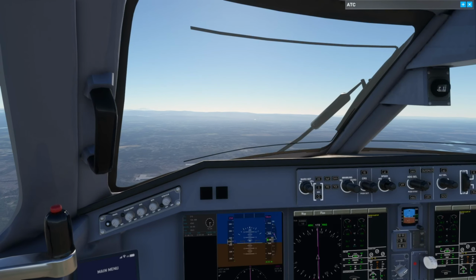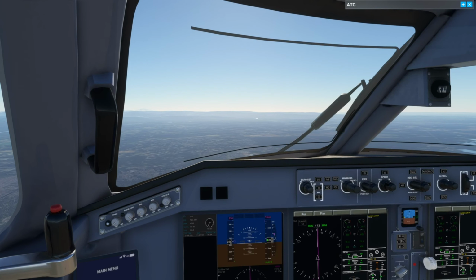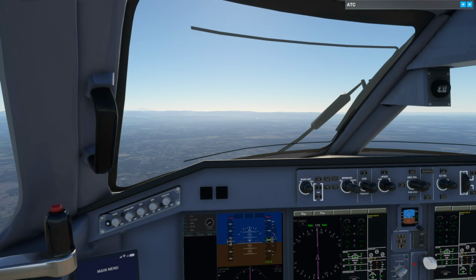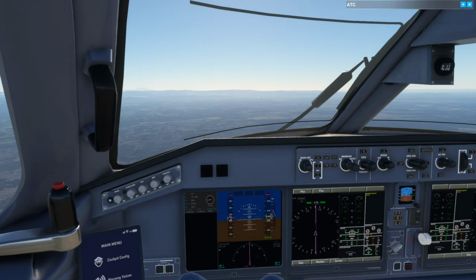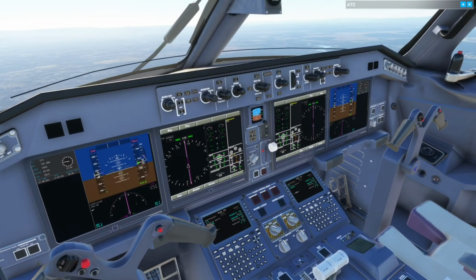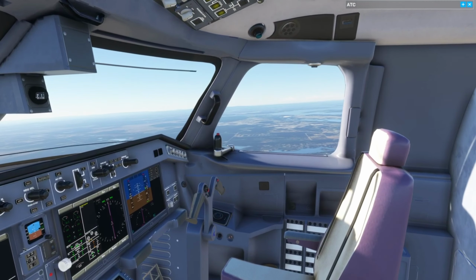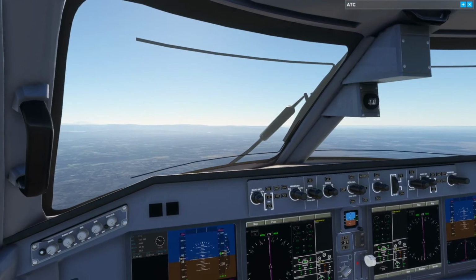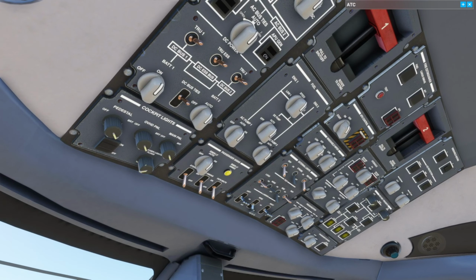You get 2 different planes. And I think 4, no, maybe 7 or 8 liveries on the 2 different models. And the cockpits are the same. The liveries, paint schemes, are actually pretty cool. I like them. But as you can see, it's got a basic panel.